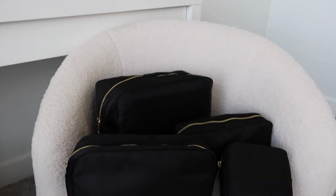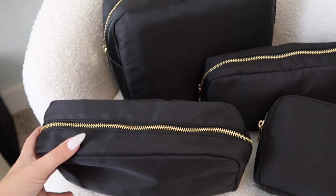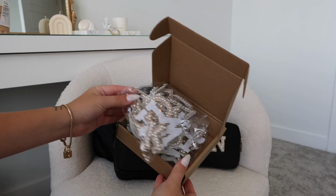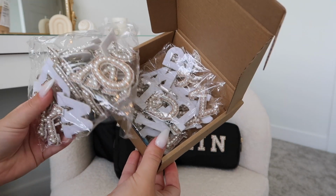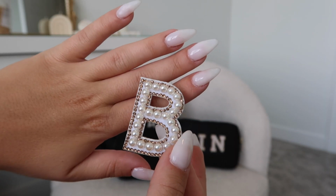The first travel favorite is going to be my set of little bags. This one is kind of a DIY hack as well. So I picked up these black travel bags in a bunch of different sizes. They have a small square one, a medium rectangle, large rectangle, and an extra large rectangle shape. And I also got pearl and gold letter patches to DIY the absolute cutest travel bags ever.